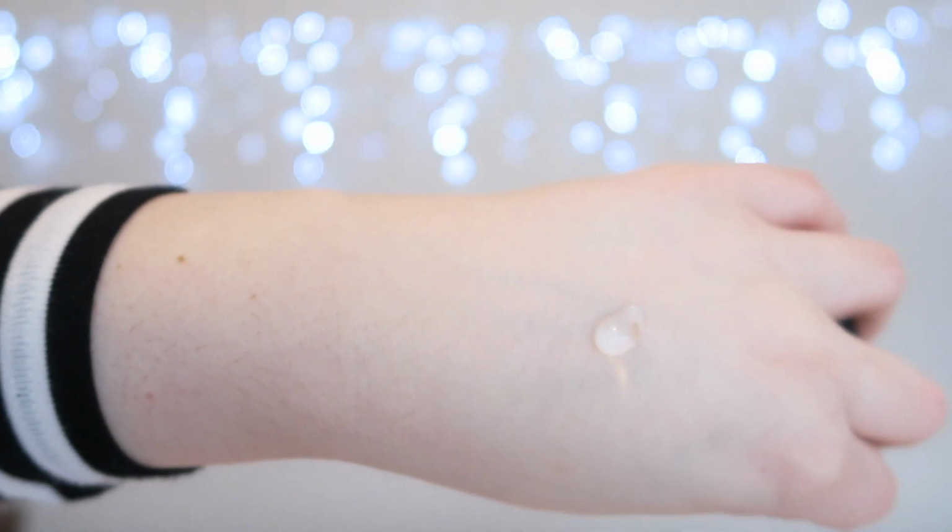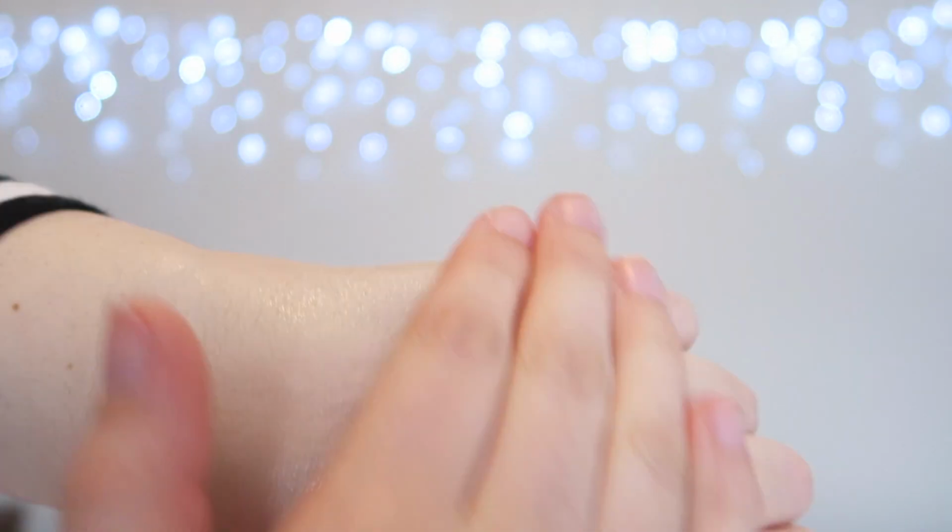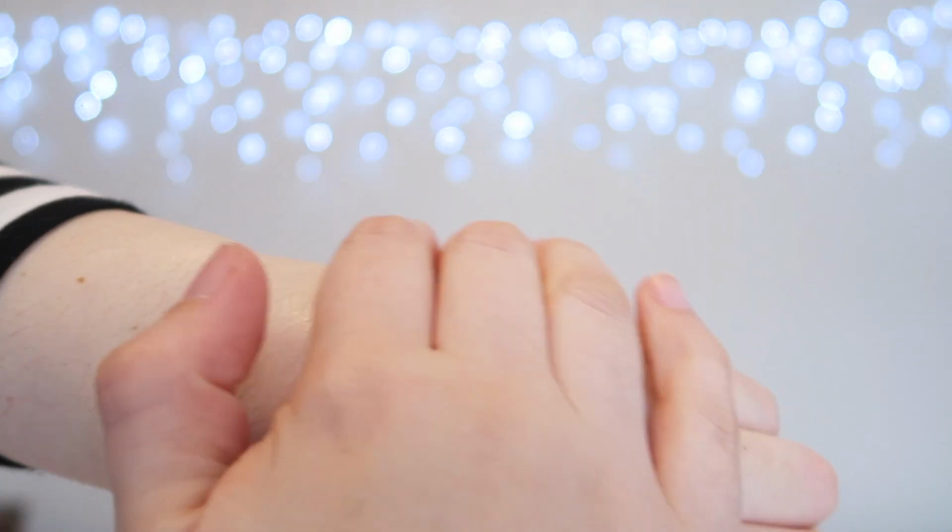I find that this would be better for my summer routine because it is a gel and it absorbs really quickly and it's quite lightweight, so for winter at the moment it is a little bit too lightweight for me, but it's definitely a product that I will be using during summer.